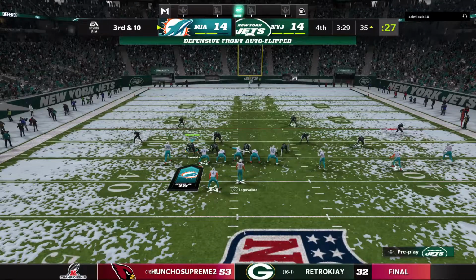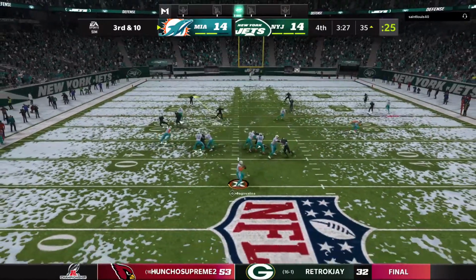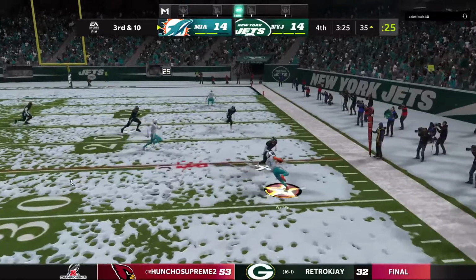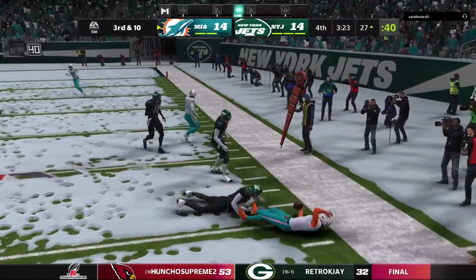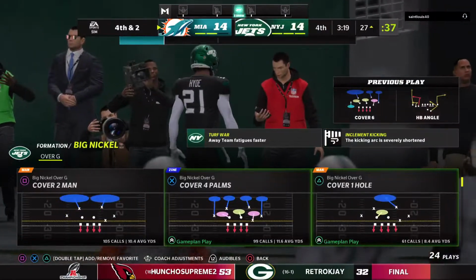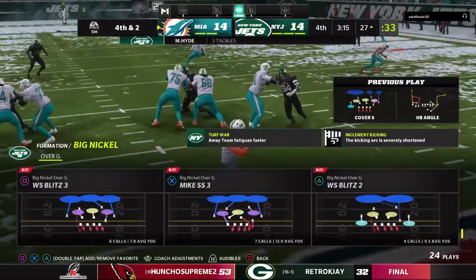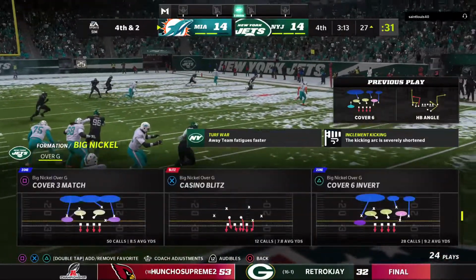An important play right here, 3rd and 10. And I would expect pressure here. Throwing is Tagovailoa on 3rd down here. Open man is Waddle, complete. And they will stop him short. They get him to the ground at the 27, no first down. It'll be a gain of 8, but it'll also lead to a 4th down.